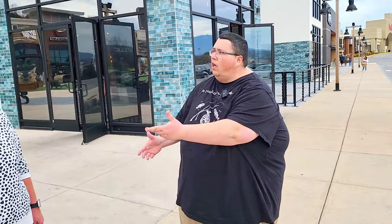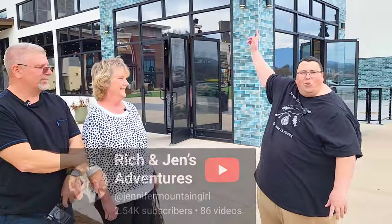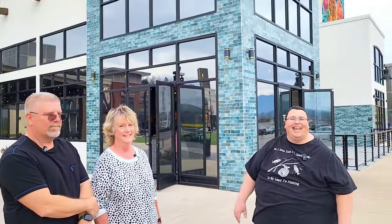On a gray day in Pigeon Forge. It's rained at the house a little bit, but there's no reason to be blue unless you're going where we're going today. We're on the Mountain Mile in Pigeon Forge, and there's no reason really to be blue when you got friends with you, Rich and Jen. Hey. This is Azul Mexican Cantina.